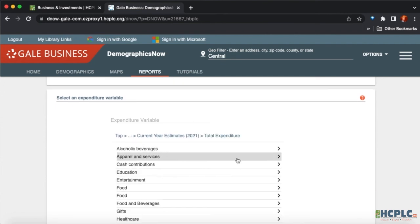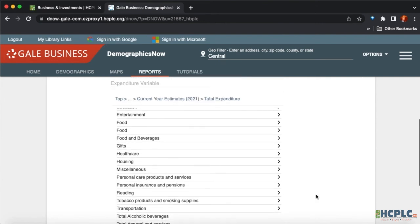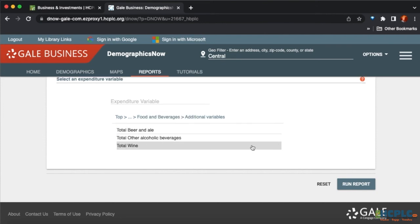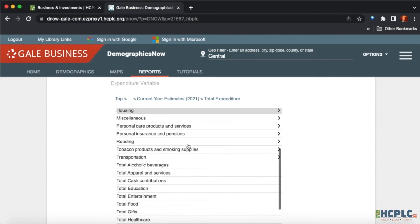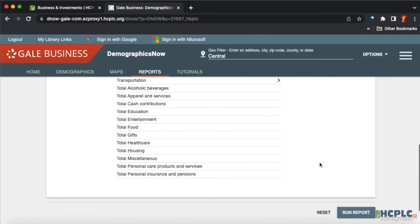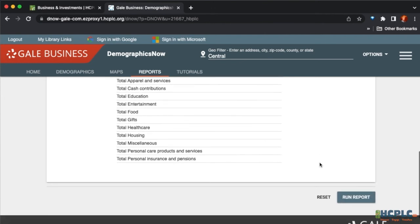And I can choose total expenditure. And then here again, we have all of the lists of things people are possibly purchasing, and they break down into smaller lists. If we want total food and beverages, that's just one big lump right there. And then here, alcohol, beer, and ale breaks down to wine. Let's just go back a little bit here to total expenditures and look at total gifts. How much are people spending on gifts?